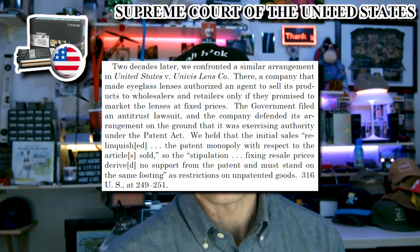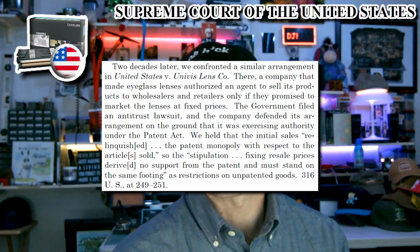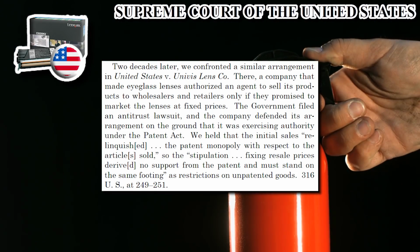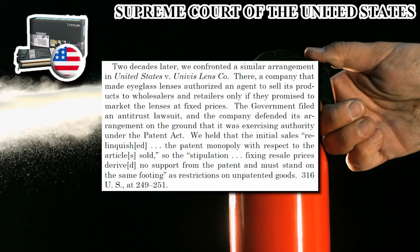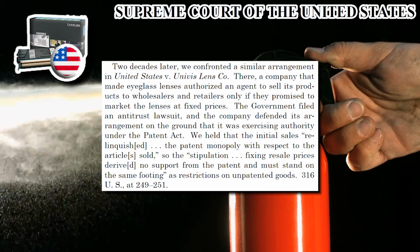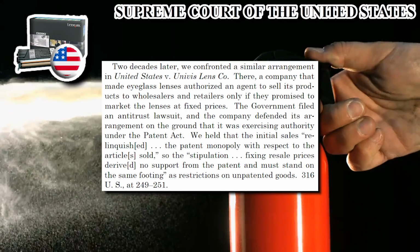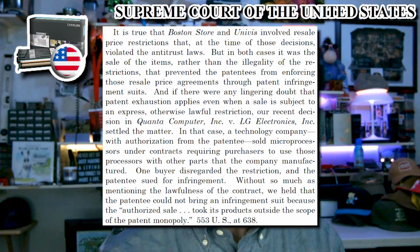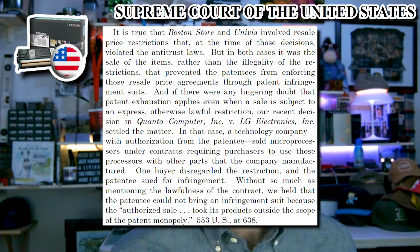The government filed an antitrust lawsuit, and the company defended its arrangement on the grounds that it was exercising authority under the Patent Act. We held that the initial sales relinquished the patent monopoly with respect to articles sold, so the stipulation fixing resale prices derived no support from patent and must stand on the same footing as restrictions on unpatented goods. It is true that Boston Store and Univis involved resale price restrictions that at the time of those decisions violated antitrust laws, but in both cases it was the sale of the items, rather than the illegality of the restrictions, that prevented the patentees from enforcing those resale price agreements through patent infringement suits.